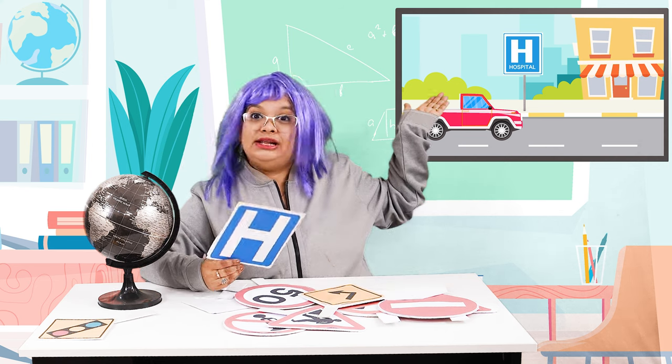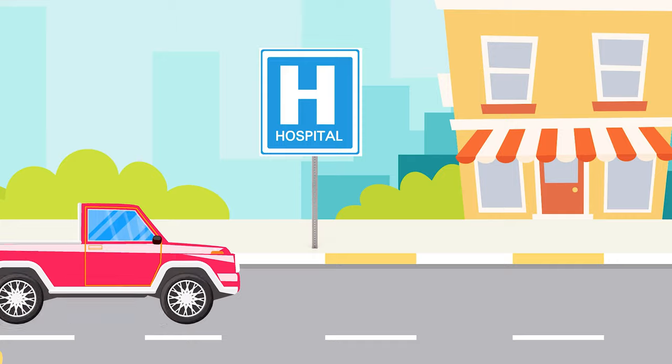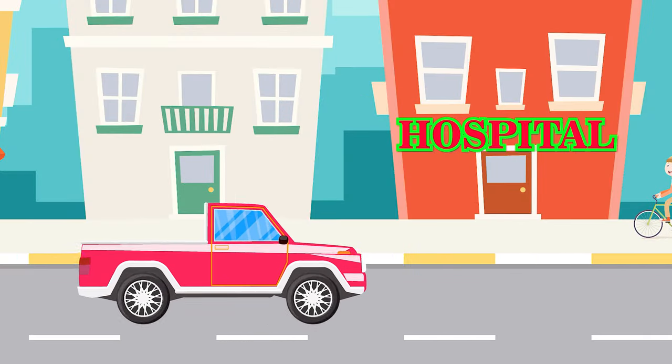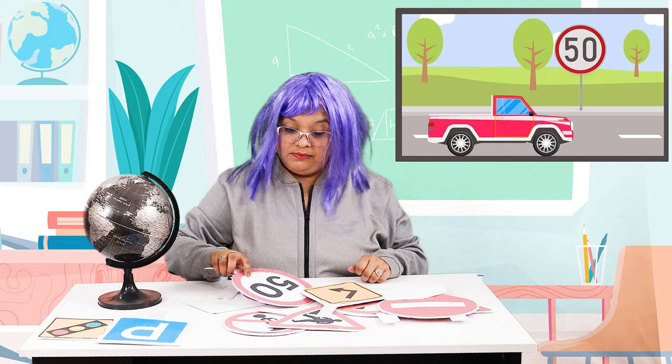This is the sign for the hospital. Now let's watch. This is a danger sign. You should never cross your speed above 50. Okay?